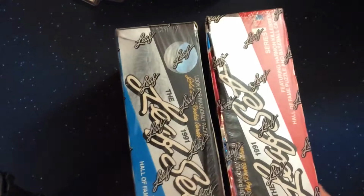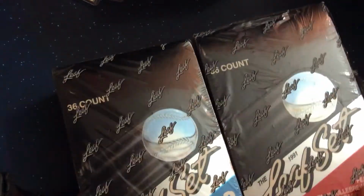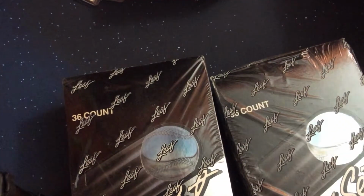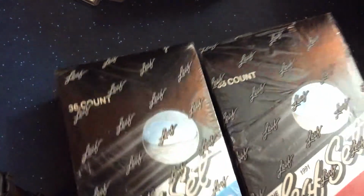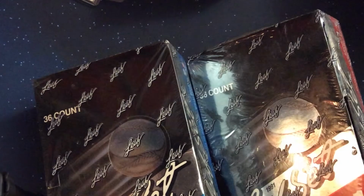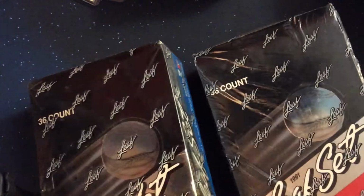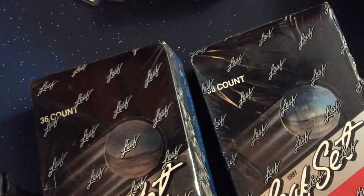91 Leaf is not particularly memorable, though there are the Gold Leaf inserts. There is a Mussina rookie in that Gold Leaf insert, which I think is in Series 1. But I'll probably be opening these and trying to complete a set of these Leaf cards because, hey, I already got them. They're basically worthless, so might as well open them and have a little bit of fun because opening packs is priceless.